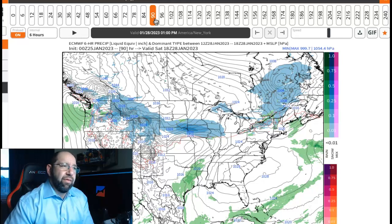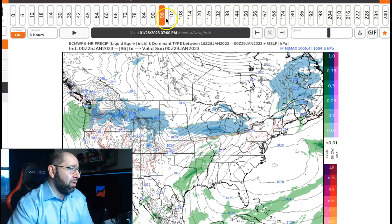By the time we get to Saturday, we'll have a cold front approach the region with increasing cloud cover, but for the most part tranquil conditions. Low temperatures will range from the lower to mid 20s over the northern interior, upper 20s to lower 30s along the coast. High temperatures will range from the upper 30s to lower 40s over the northern interior and lower to mid 40s along the coast.